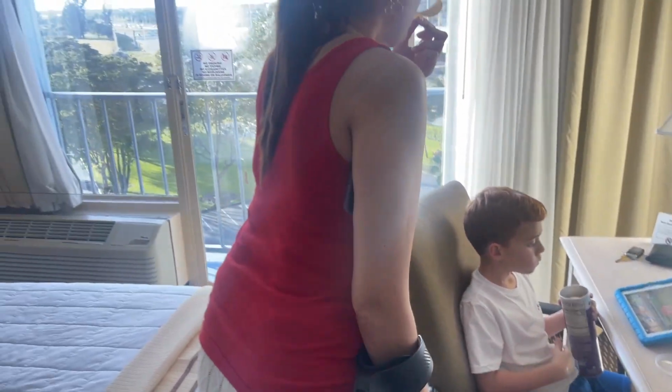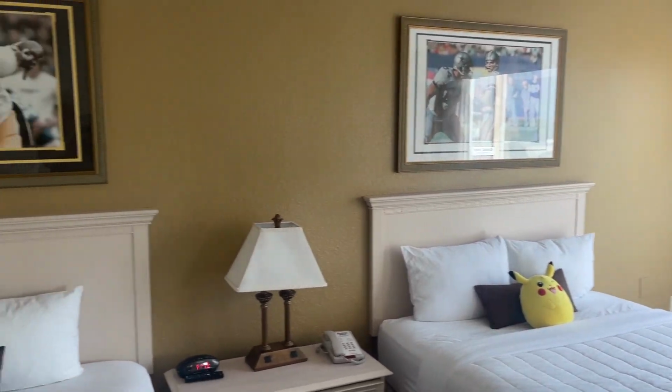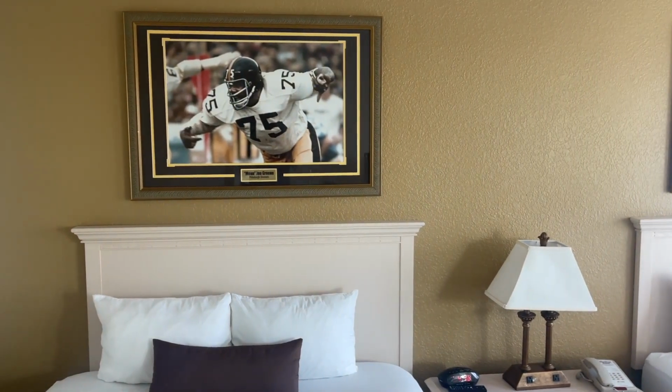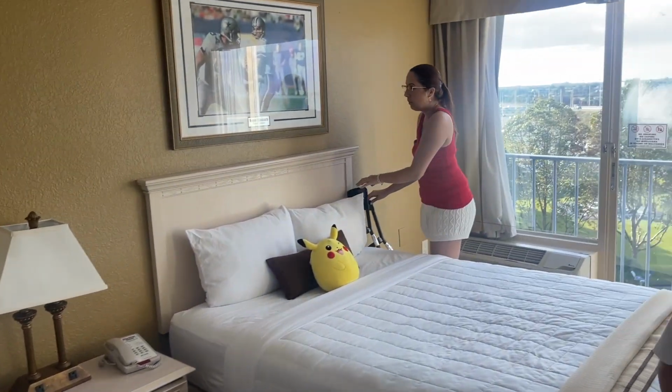So this is our room, we're on the 8th floor. And it's a nice room. It's near the stadium, exactly right next to the football stadium. We wanted to be on this side of the turnpike. We're still a ways from the baseball stadium, which is in Little Havana.